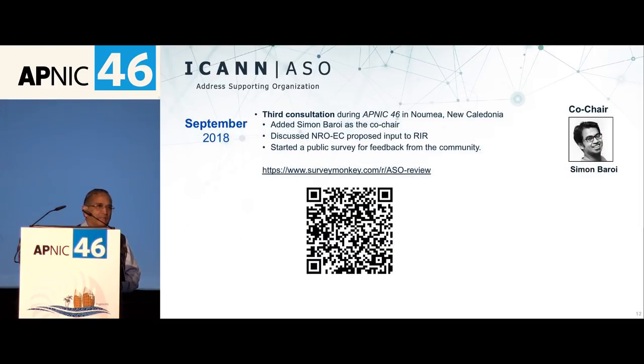Third consultation during APNIC 46 here, which was yesterday, and before that, we added Simon Baroi as a co-chair. Simon, you're there? Because of a personal situation, Izumi will not be able to be physically present. We discussed the NRO EC proposed input to the RIRs and started a public survey for feedback from the community. I urge each one of you to respond to this very important survey. Here is the URL, and of course the QR code is also there.